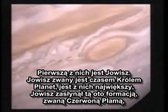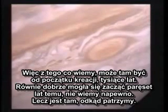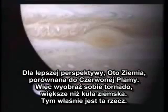Jupiter is famous for this feature here called the Great Red Spot. This is a huge storm going on in Jupiter's atmosphere. It has been there for as long as we have been observing the planet. So for all we know, it might have been there since creation, thousands of years. Or it might have just started a couple hundred years ago. We don't really know exactly, but it's been there as long as we've been looking. To give you some perspective, here's the Earth compared to the Great Red Spot. So imagine a tornado bigger than the Earth. That's what this thing is.